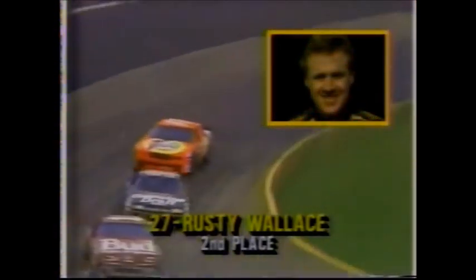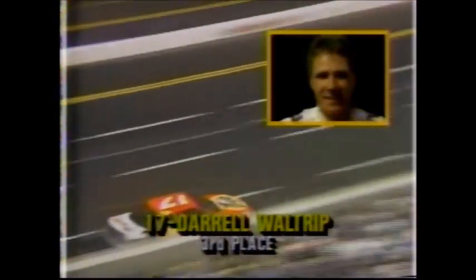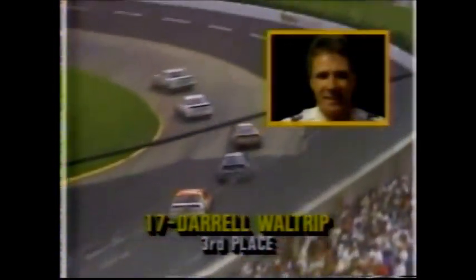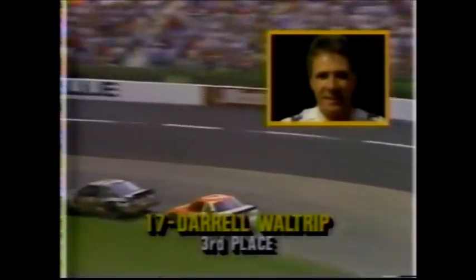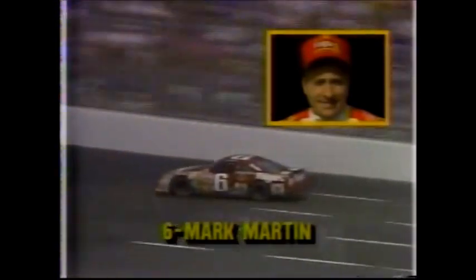The 17 car of Darrell Waltrip. There we see Rusty Wallace, a picture of him up in the corner. The 17 car of Darrell Waltrip, third place currently. Behind Darrell is the 6 car of Mark Martin, the Folgers Ford. There's a picture of Mark up in the corner. He is a lap down in 7th spot.